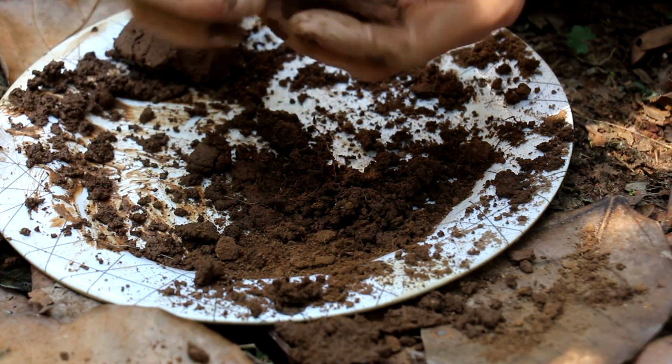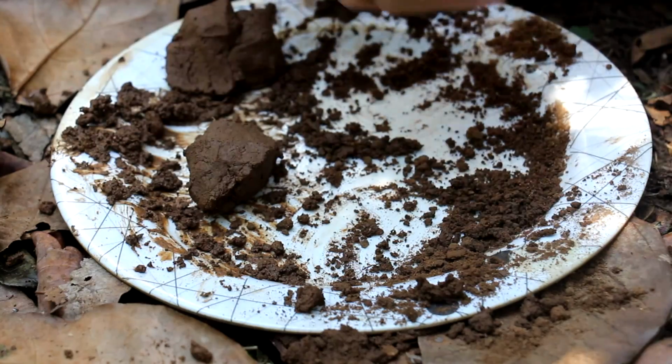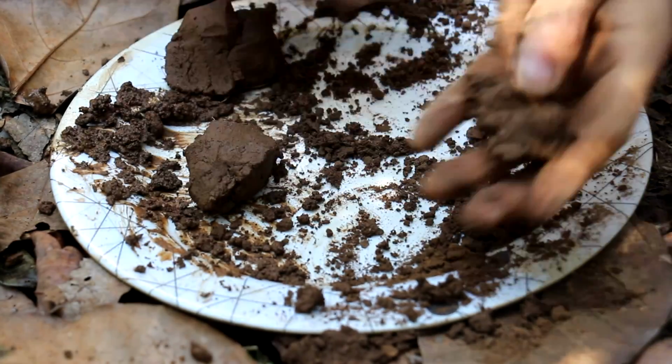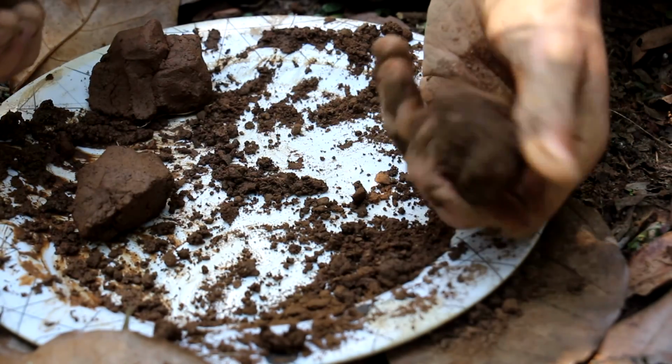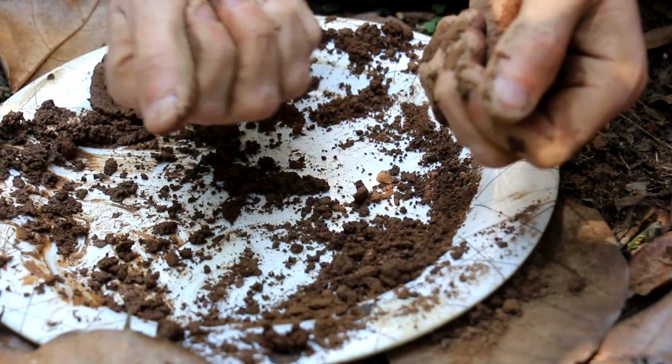So I would say those two soils are really different. On the top, I'd say we have a sandy soil. On the bottom, we have a soil made of silt and clay. The size of the soil particles is very important regarding air, water and nutrient holding capacity.